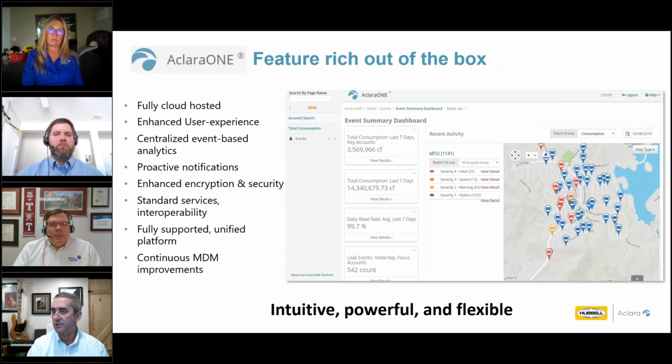Feature rich right out of the box, fully cloud hosted, enhanced user experience, events-based, enhanced encryption, continuous improvements. We're doing regular releases to the MDM and quarterly releases to the head end, or the network management piece.